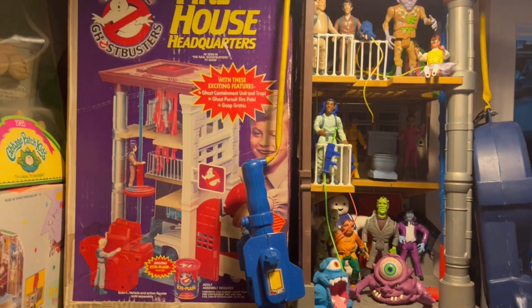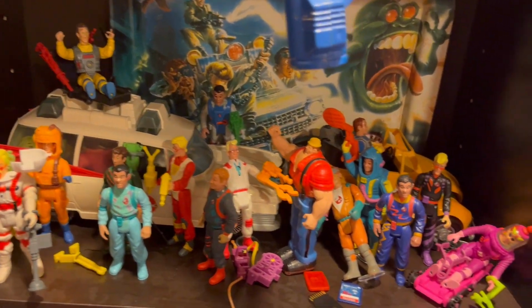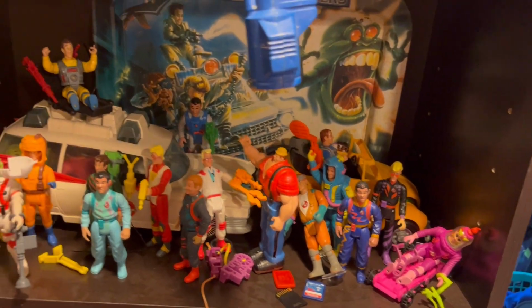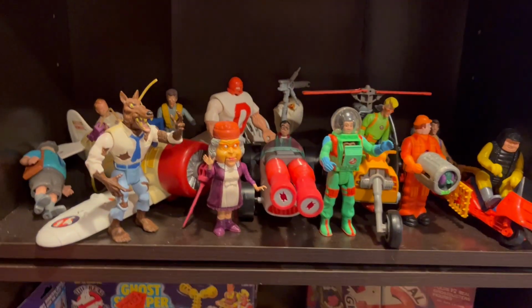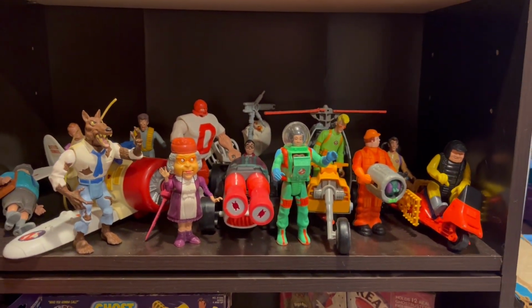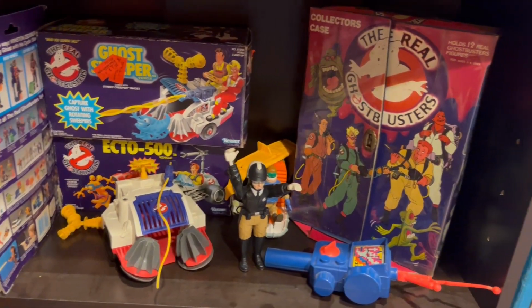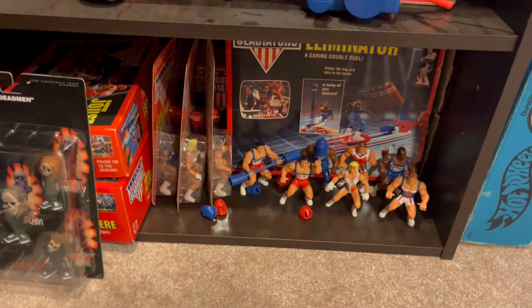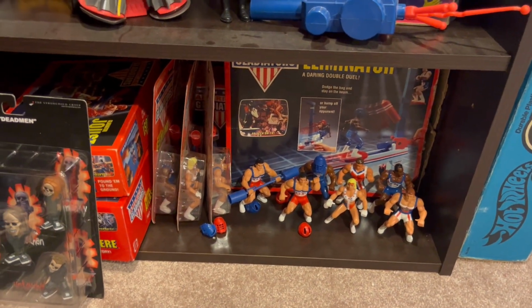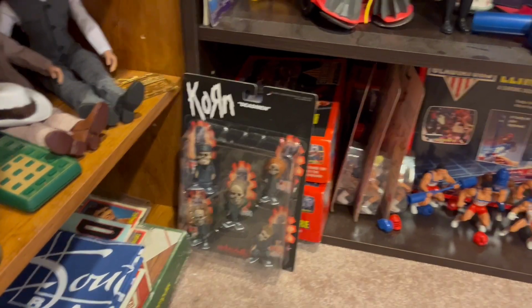Ghostbusters section, tons and tons of Ghostbuster goodness. Man, those shelves are dusty. We continue on with the Ghostbusters. Fearsome Flush in the house. We continue on with the Ghostbusters, and then the lowly old American Gladiators figures sit at the bottom of the shelf. That cool little figure set I think I gotta take to work. Anyway, shelf number 2. So that's in the corner of the room.